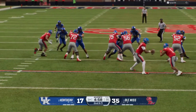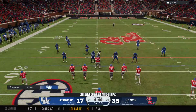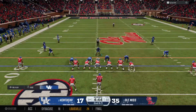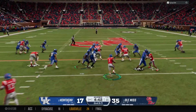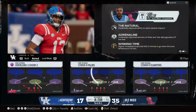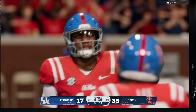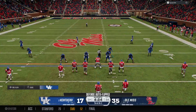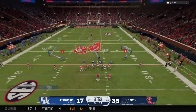Just a good job here by the quarterback. Got the ball out to his receiver. His guy eats up some yards. They stay ahead of the sticks. The back's got it. And they'll stop him short of the line to gain. That run sets up a critical 3rd down play.